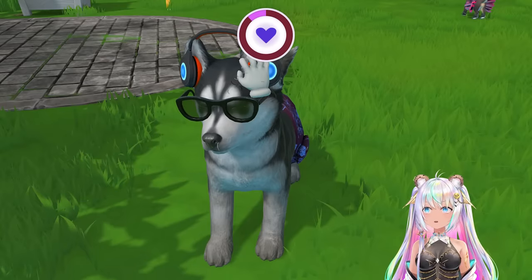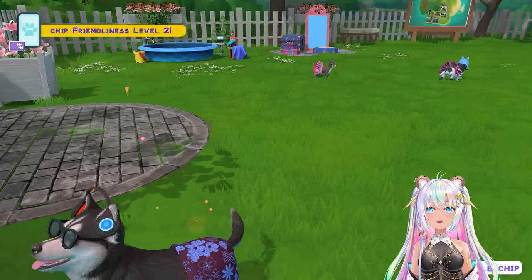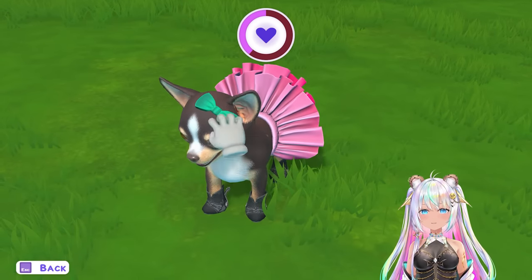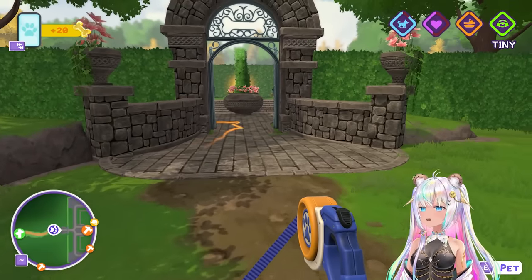Tiny, got it. And then we're going back out on the trail. Maybe we'll find another dog, but we're definitely gonna finish building the greenhouse. All right, Tiny, you ready? I think she's ready. We're back out in the gardens. Got another dig. Yes, we're gonna be able to go shopping again soon.